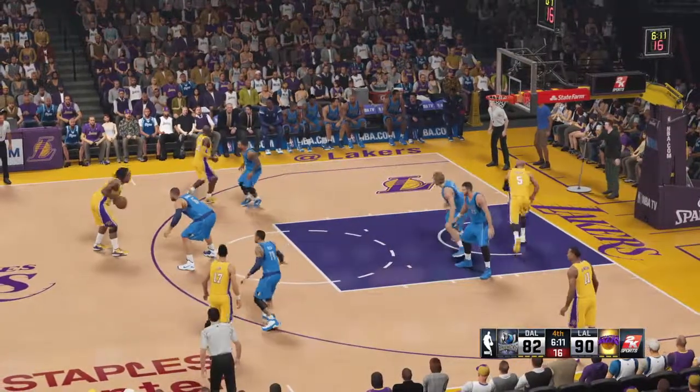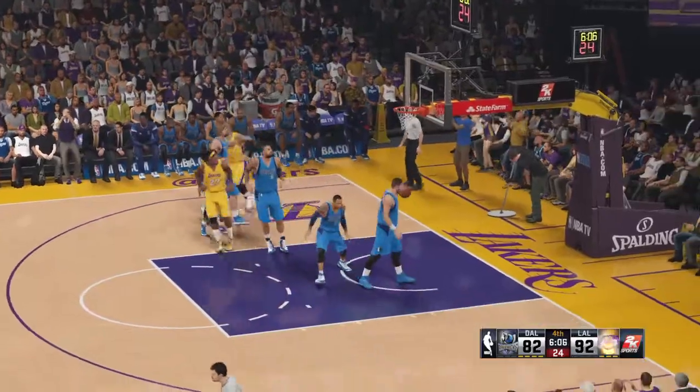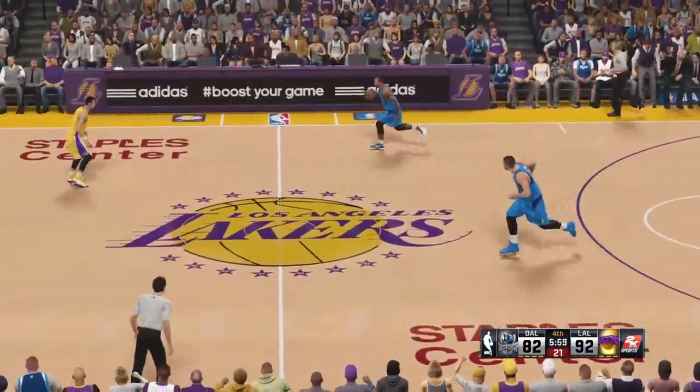Bryant dishes to Hill. He feeds it to Boozer. A baseline J. Nice jump shot. Good. And now it's a 10-point Laker lead. Well, another open jump shot there. Their defense not putting up much of a fight.